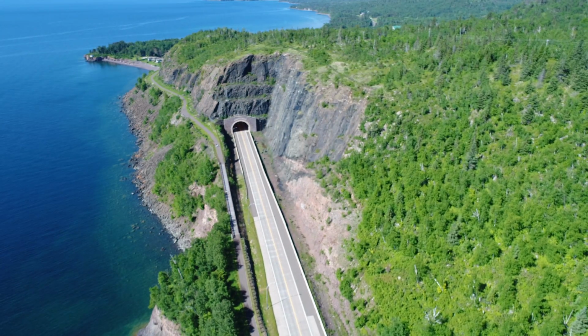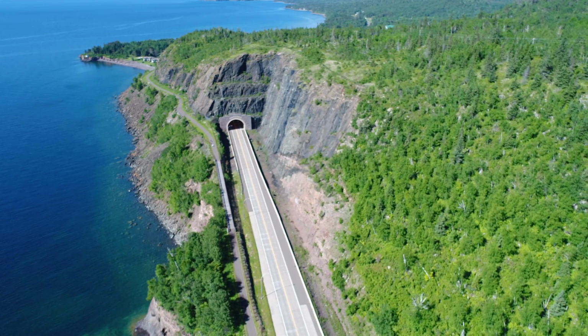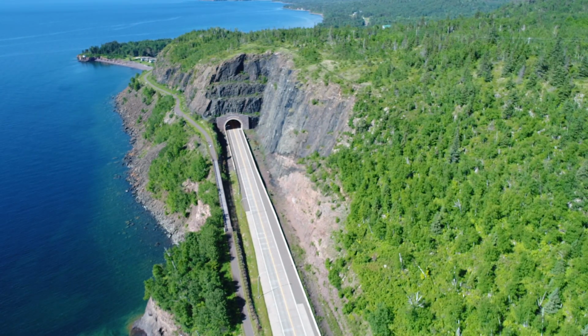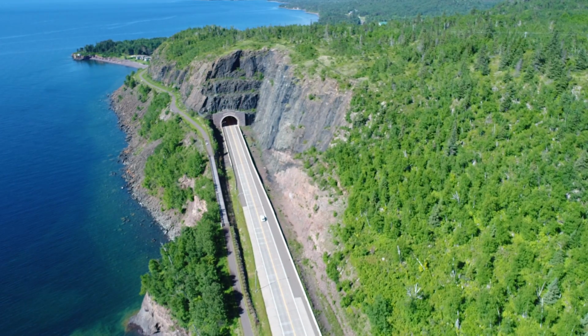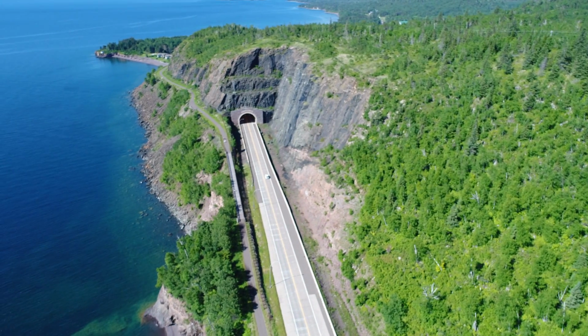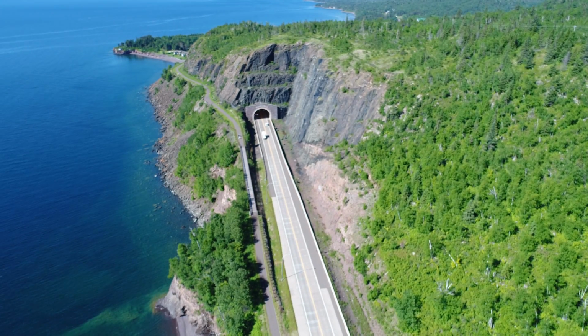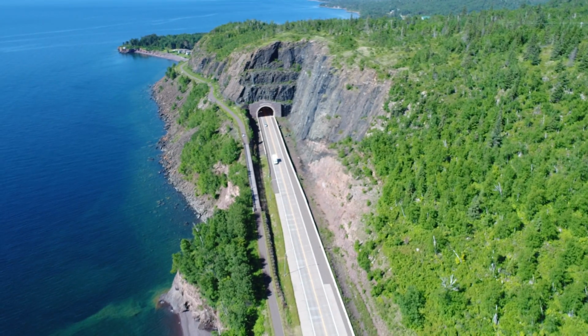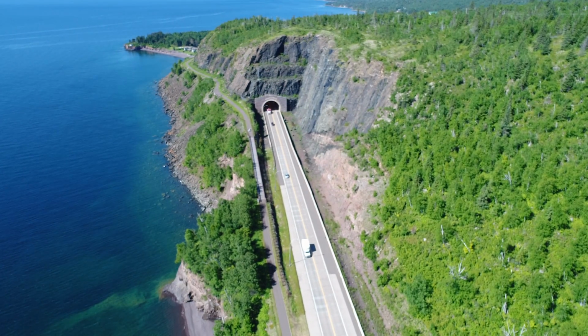Yeah, I think the temperature had gone up a couple degrees. It was at 53. And it was still very windy. What I think is really interesting when you're flying by water is the change in the water depth, which changes the color of the water.